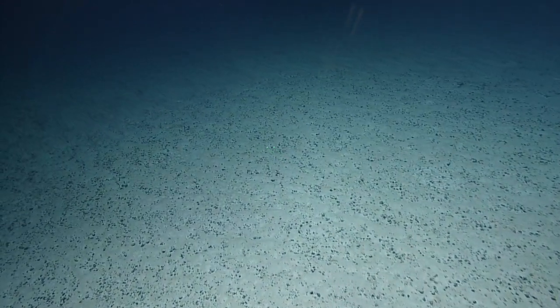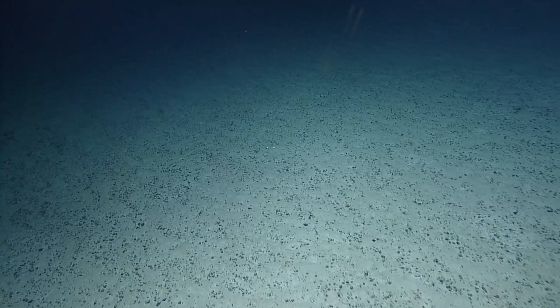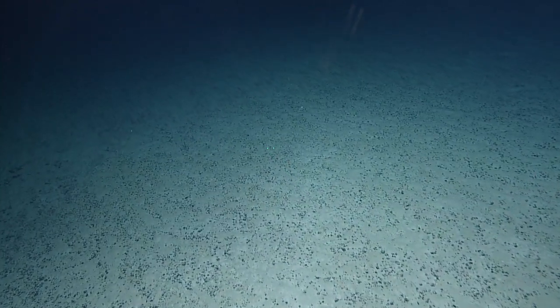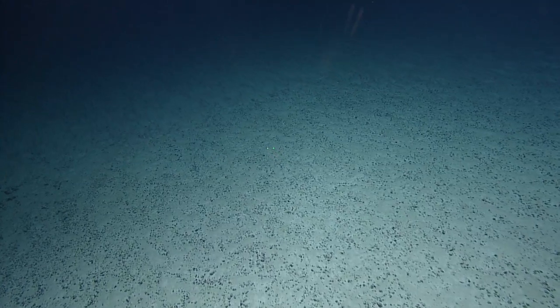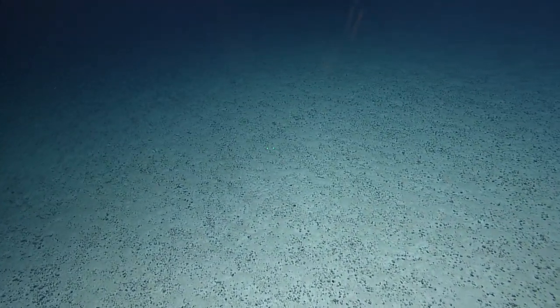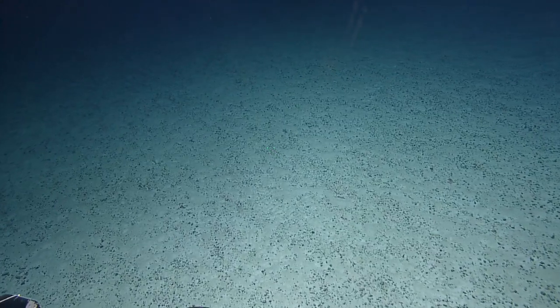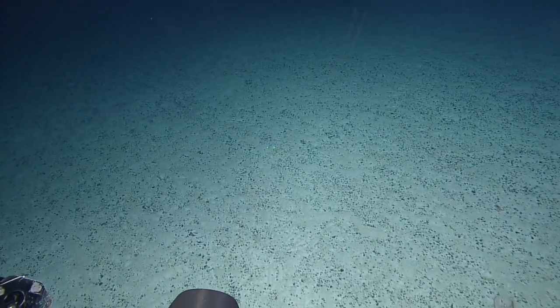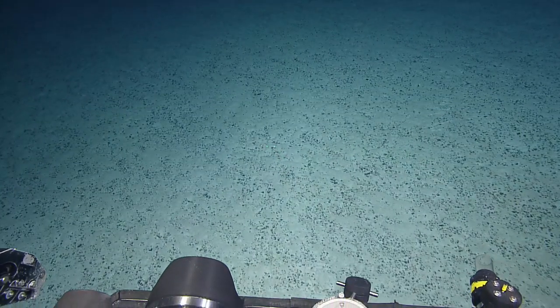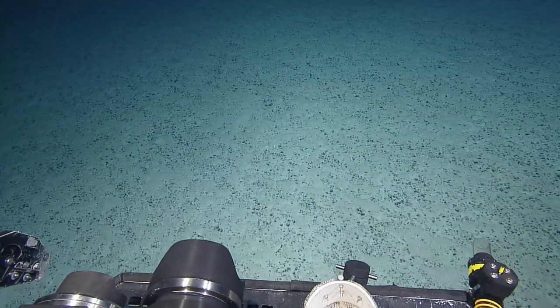So, science, I think we're missing a target for that first rock collection. I'm thinking it was here. Are you talking about the first collection of our watch, NA 114? Sure. I recorded a depth around 2660, if that helps.